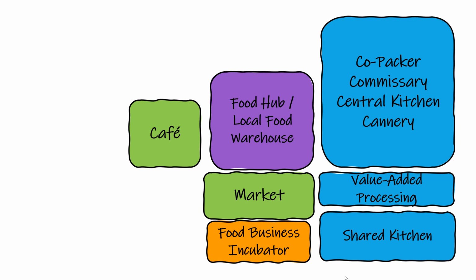Similarly, a cafe can take advantage of the products coming in from the food hub and the excess and waste from the hub and the market, and even become a pop-up restaurant, giving food service and catering entrepreneurs from the shared kitchen a chance to test their concept. And the cafe can incorporate a workforce development program, providing food service jobs and training as part of the food center's programming.